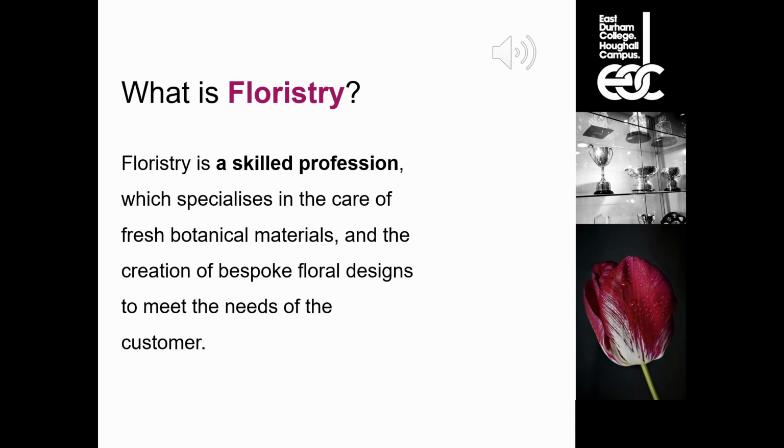What is floristry? So it's a skilled profession which specialises in the care of fresh botanical materials, so that's flowers, plants, foliages, and the creation of bespoke floral designs to meet the needs of the customer. So you could be working in a great range of different areas, but the thing that binds it all together is that we're working with fresh botanical materials.